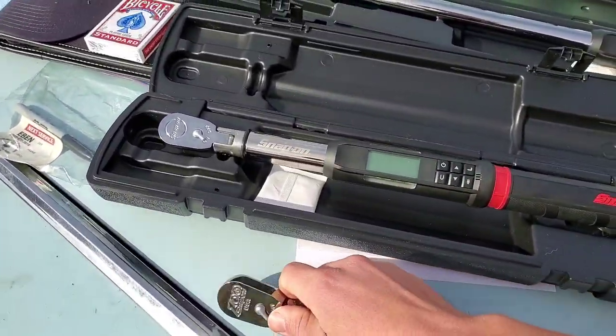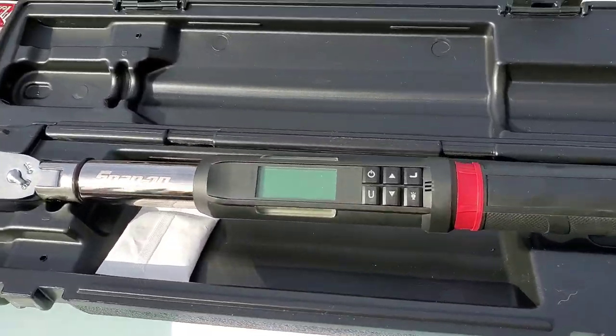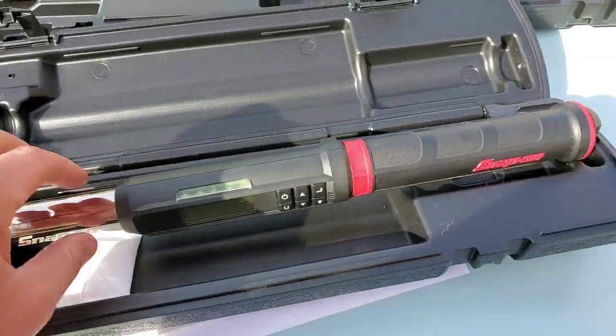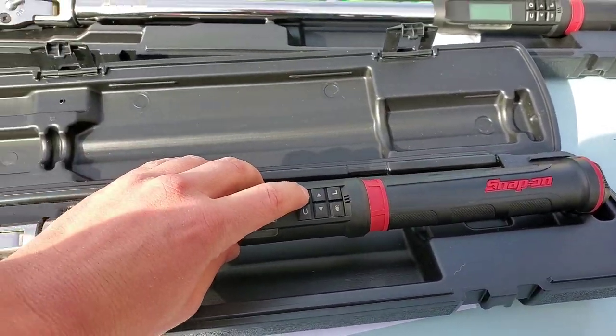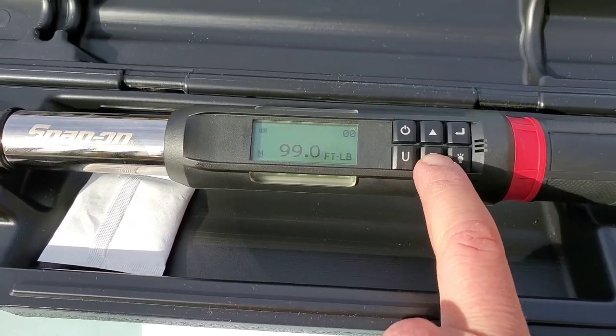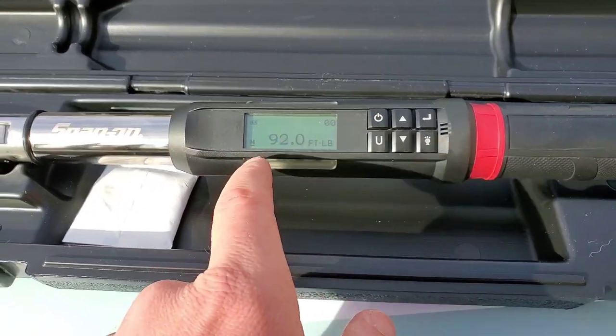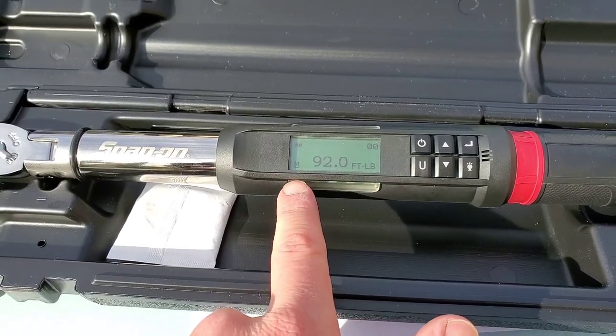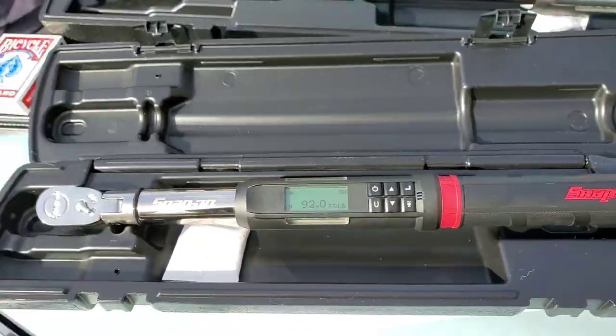We also have the little guy. This is the 3/8 drive, 5 to 100 pound-feet of torque. All you do is turn it on, it zeroes out. You can dial in your exact torque rating. Once it torques out, this little light goes up and then it goes beep when you reach the desired torque. You can also measure how tight you did it.